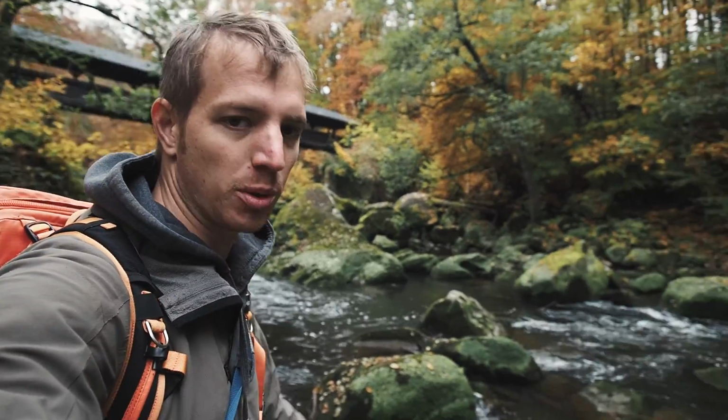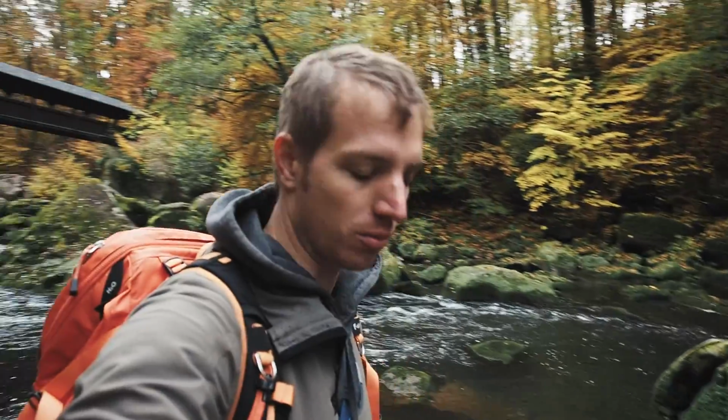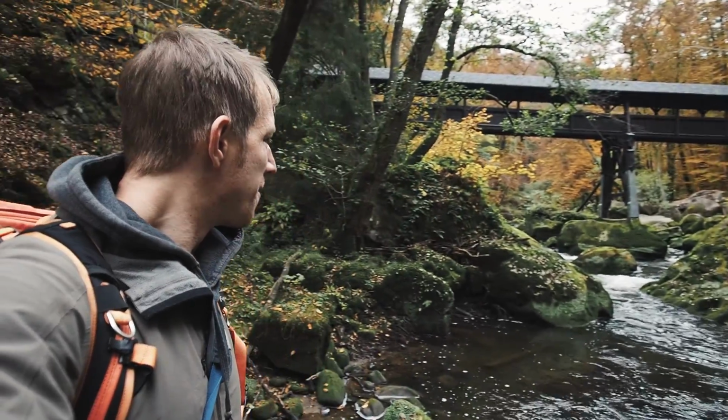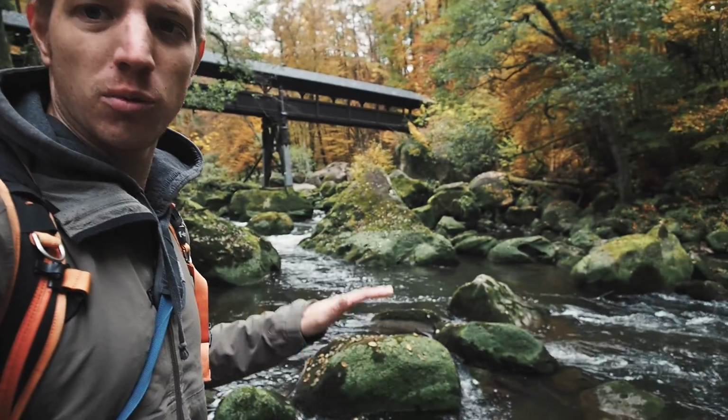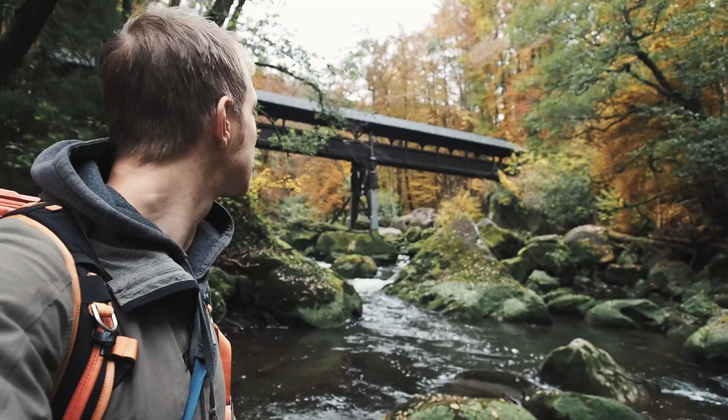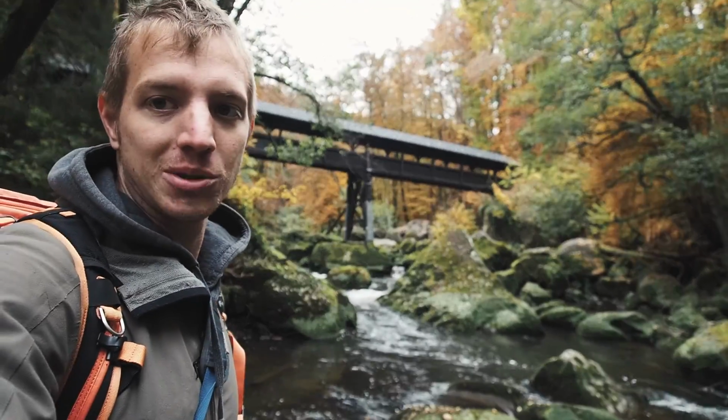Okay, so we're exploring. Obviously it's a bit limited where I can walk. It's quite slippery rocks too. The thing is to find the right spot where the foreground looks really nice and leads us into the background to that beautiful bridge with those awesome autumn colors in the background.